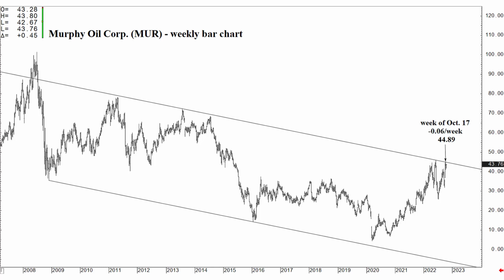So we don't really have to update you on a week-by-week basis for Murphy Oil, because you can monitor the location of this long-term price ceiling, presently at 44.89 and dropping 6 cents a week, all the way through the rest of the year. This formation will continue and remain valid on a longer-term basis. And it's basically an update or a repeat, really, of what we were saying earlier in the year.